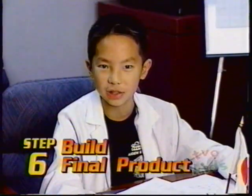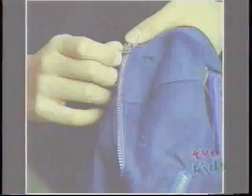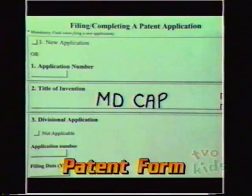And now, don't tell me, it's time for Dr. Rotten's finest hour! That's right, it's time to build your final product and get ready to display it. I invented the MD cap so people will have a safe place to keep their MD Walkman when they're listening to it. However, before I showed it, I made sure I filled in a patent form for my invention. Patents are important because they protect your idea and stop other people from copying it. Now you're ready to present it to the world.